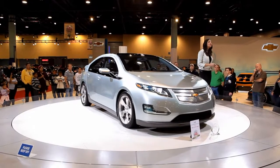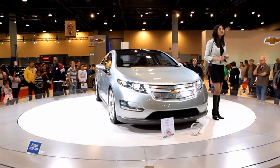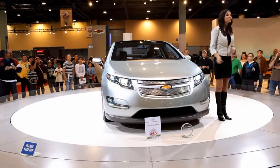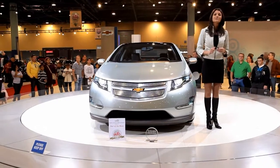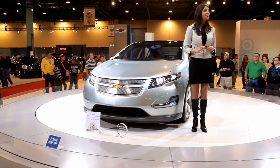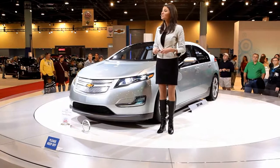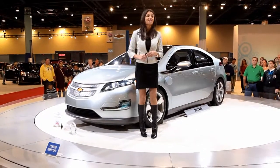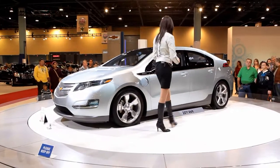But if it's not enough just to be the most efficient vehicle on the road, Volt will even offer you a spirited driving performance. This is a front-wheel drive vehicle. The electric motor delivers the equivalent of 150 horsepower and 273 pound-feet of instantaneous electric torque. Not to mention, this gorgeous vehicle can reach a top speed of 100 miles an hour. That's pretty impressive, ladies and gentlemen.